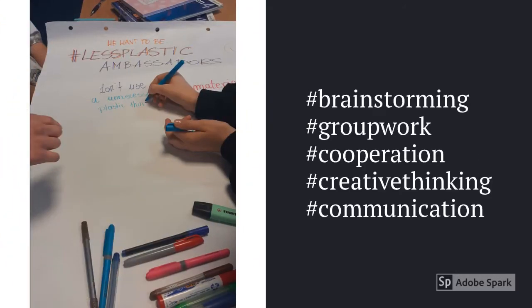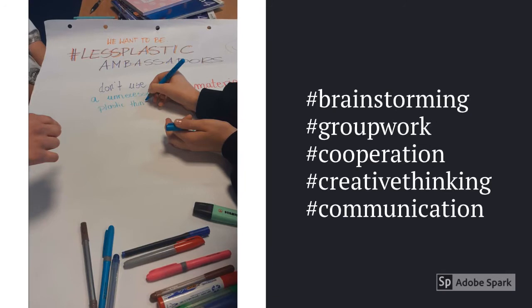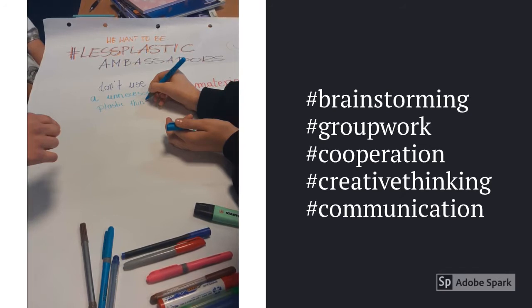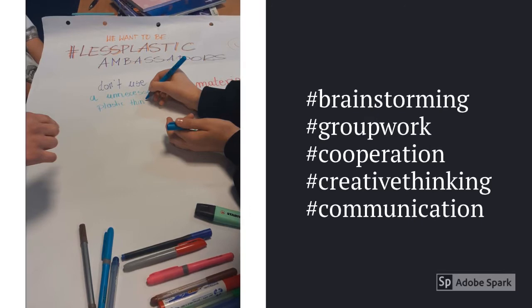The next step was the group work, brainstorming, and noting ideas into two groups. The first one, we are plastic waste producers, and the second, we are less plastic ambassadors. My students had some deep reflection. They talked about the customs and social behaviors, individual and in their local communities. They discussed the consumption of plastics in their homes and counted plastic waste annually.